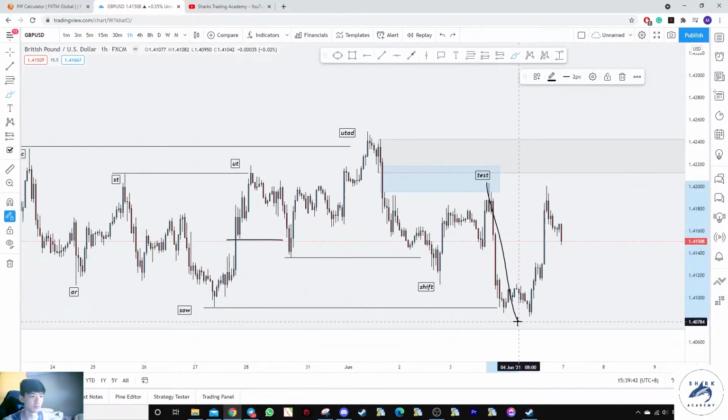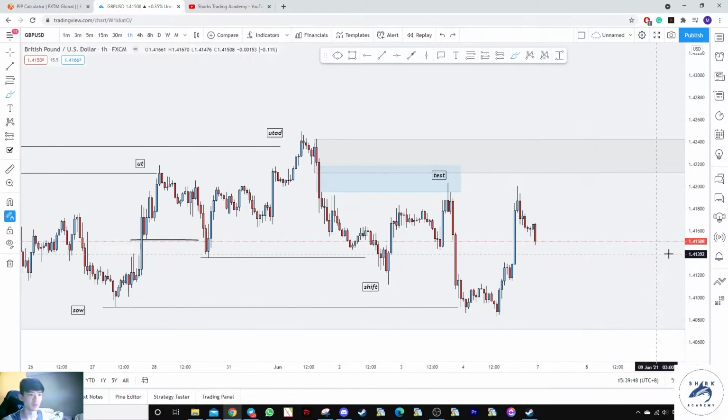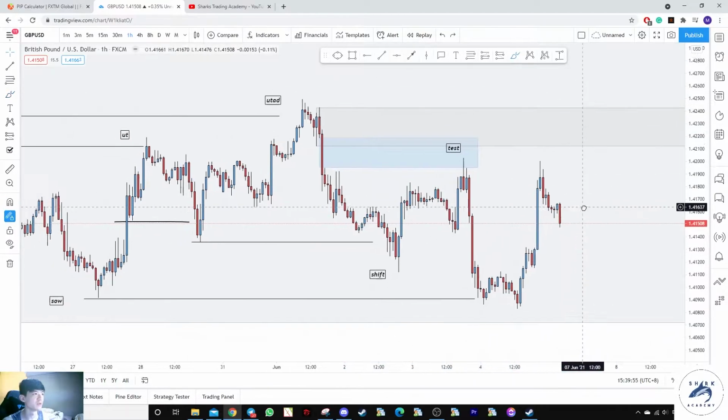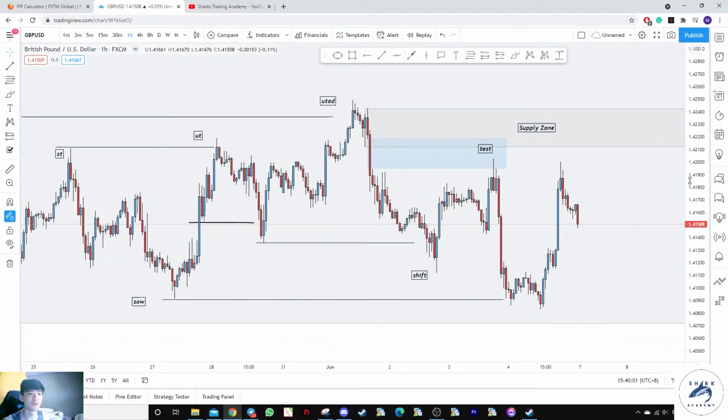Give us a breakdown of your SOW, your signs of weakness. So now we are looking for potential sells, but where are we looking to sell? You realize that we have a last unmitigated zone here, inside of this level. So this is your supply zone. We are ultimately looking to sell, right?